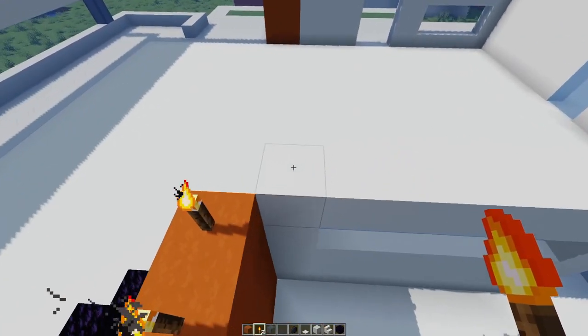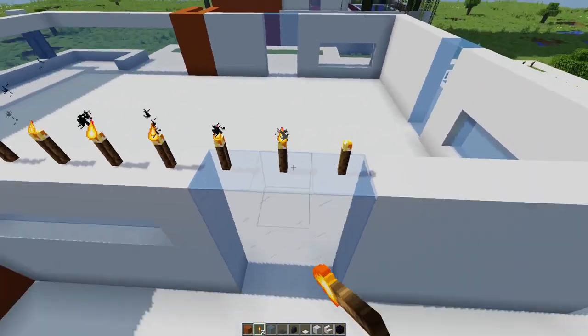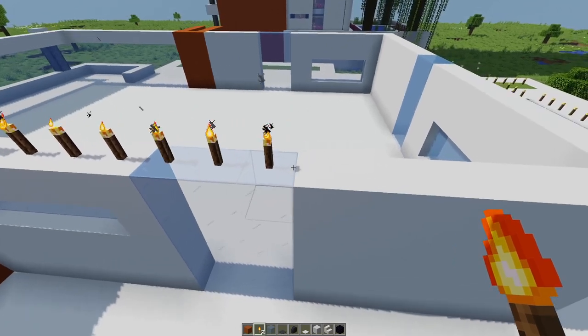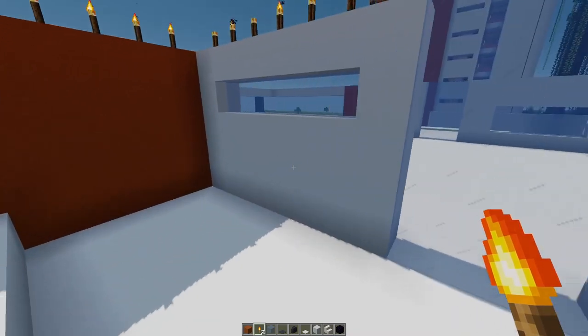Then you're going to come with white concrete this way. One, two, three, four, five, six, seven, three glass blocks like that. One, two, three, four, five, six, seven more like that. And then there's this window right here.